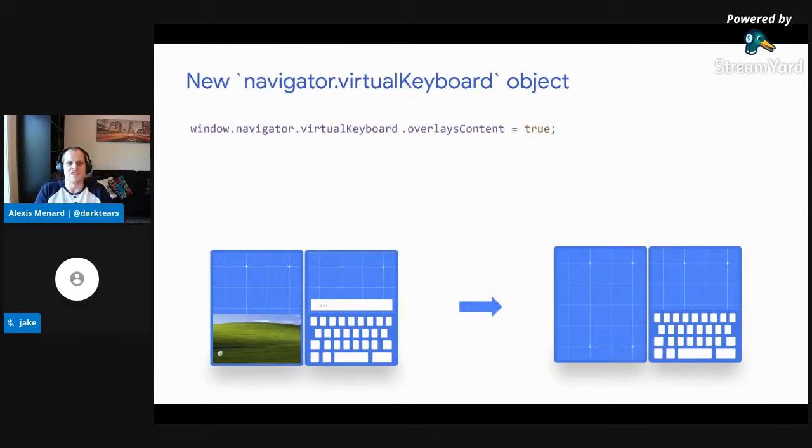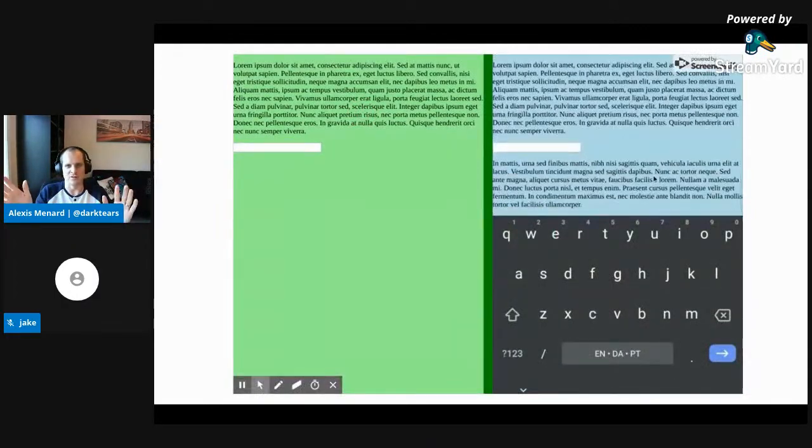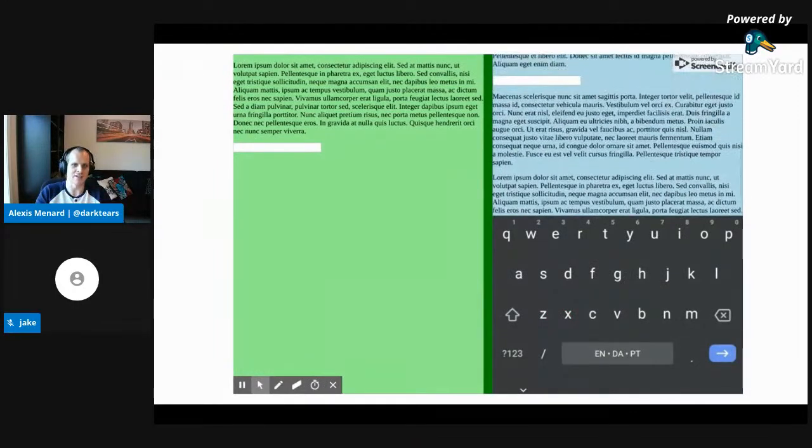So what we're trying to do is add a new virtual keyboard object where you can opt in to say, I know how to deal with the virtual keyboard, so I'll be able to relay out accordingly. So you opt in, and then you can achieve something like this, where you click, the content on the left didn't move, but on the right, you see that the keyboard shows up, and the green content doesn't scroll at all, right? So it works as expected.